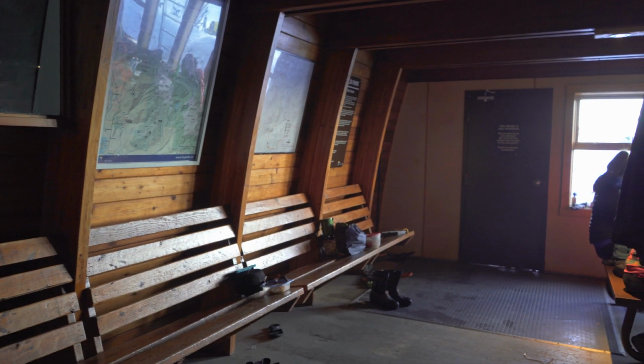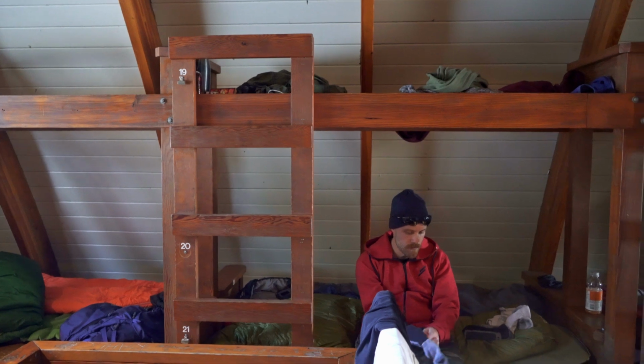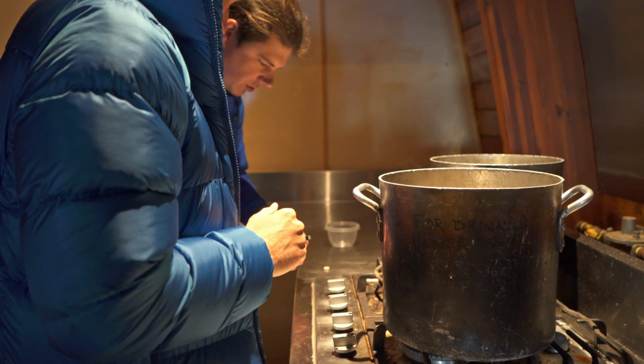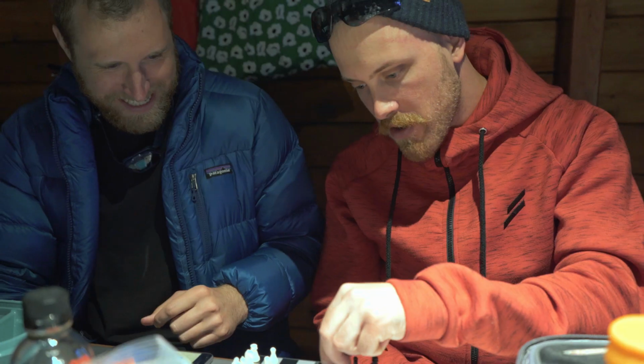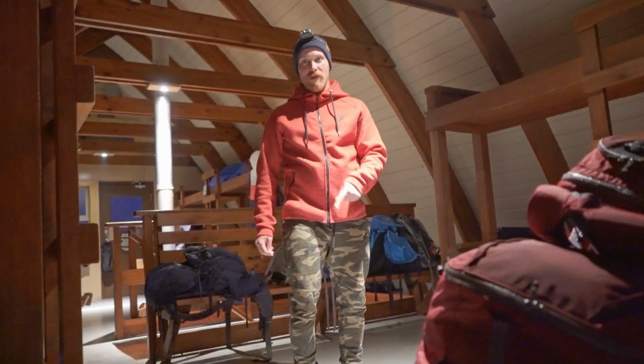Inside the hut, there are two floors. The top floor is where the beds are, and below is the common area and stoves to cook with. There are a number of outhouses outside as well. And here's another tip. Bring some slippers to change into inside the hut for extra comfort, because that's what I wish I did.